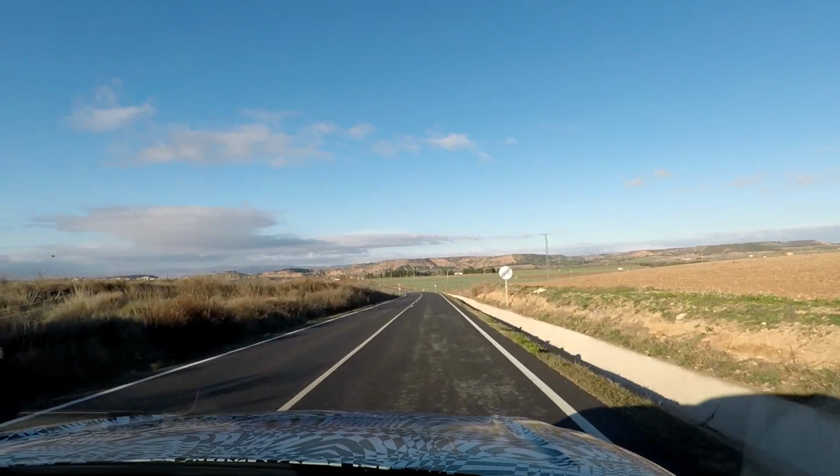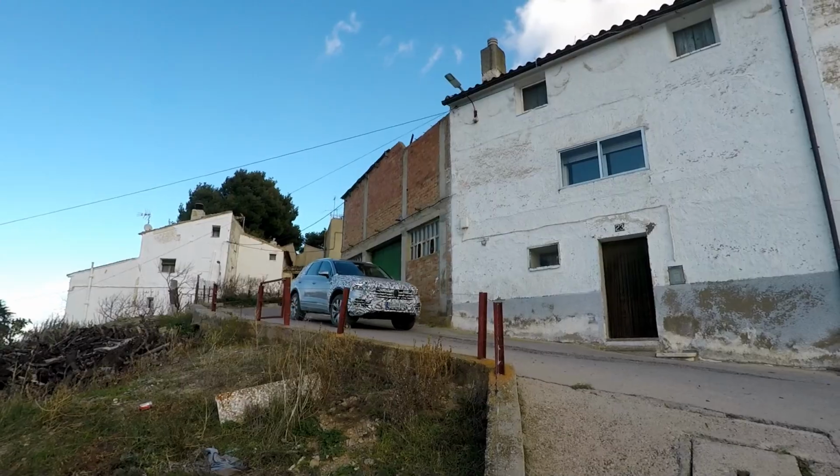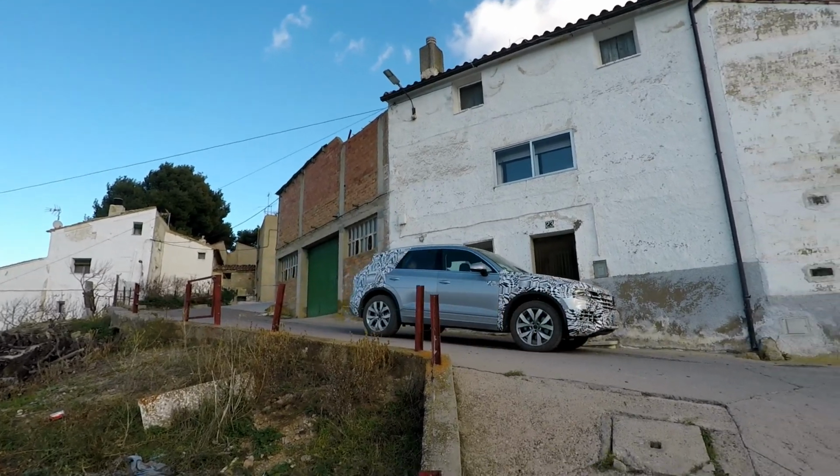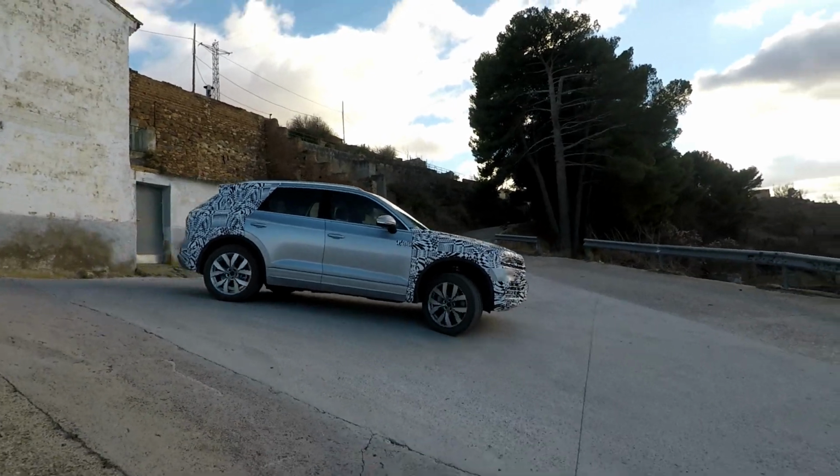If you drive the Volkswagen Touareg, you will immediately feel the dynamic all-wheel steering. Up to 50 kilometers an hour, the rear wheels turn opposite to the front wheels, and that's because like this it's a lot easier to make maneuvers on tight parking spaces, maybe supermarket parking spaces, so the car is more agile and doesn't need that much space to turn around.